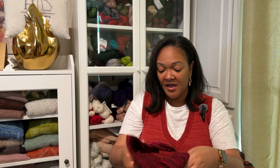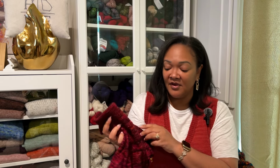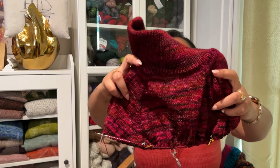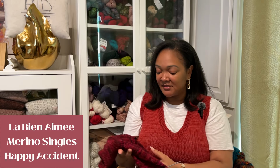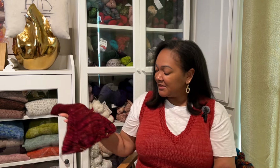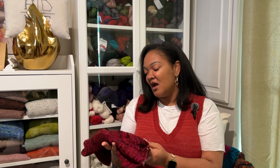I'm still very, very excited to wear it. Just like, if you're going to do a variegated color, this is how you do it. From a distance, it's still a red sweater, but up close, the dimensionality, the tonal quality of these colors, perfection. I'm very, very excited for this.